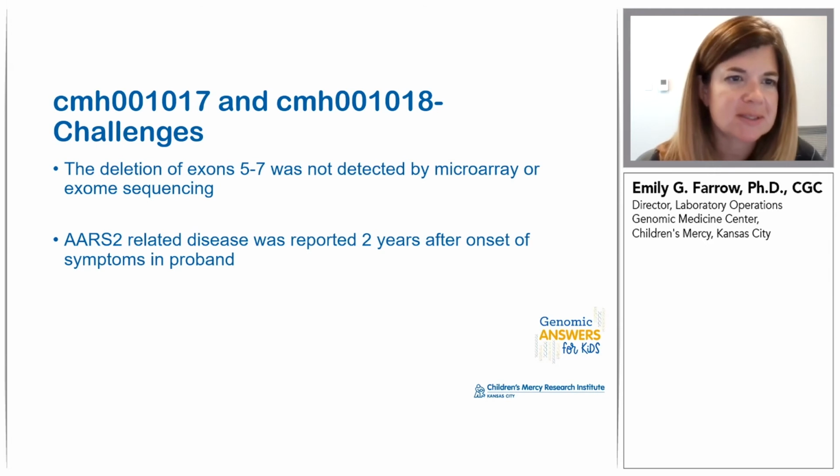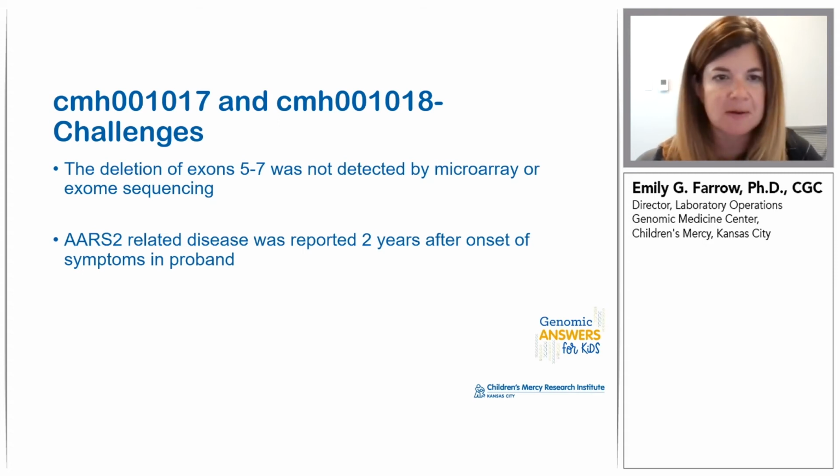So what are the challenges in this case? Two of them are that the deletion of exons 5 through 7 was not detected by microarray or exome sequencing. So again, it fell in that intermediate area that's difficult to detect.